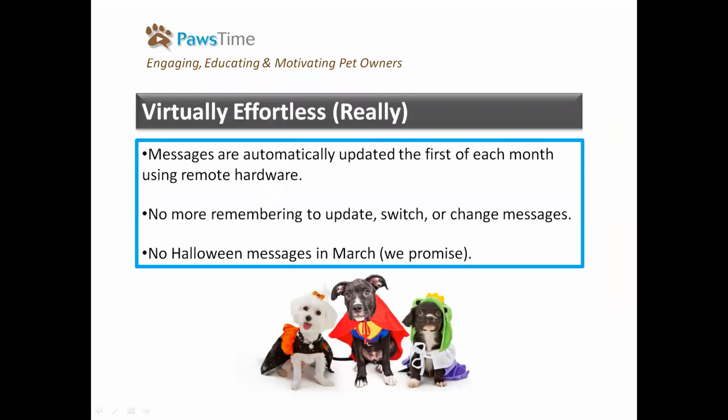So everyone has heard or maybe even played outdated messages. Halloween safety tips in March, or callers listening to messages about the dangers of heat stroke while it's snowing outside. Outdated or seasonally inappropriate messages leave callers confused, questioning your attention to detail. With PawsTime, that doesn't happen because we manage your messages for you and change them automatically each month.